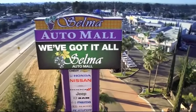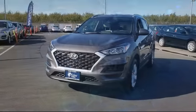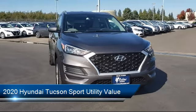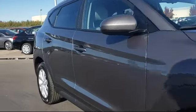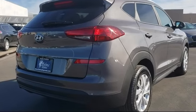Welcome to the Selma Auto Mall, where we have over 11 brands of new and used vehicles to choose from. And here's a look at another one of our great vehicles from our massive inventory, and comes equipped with premium sound system, alloy wheels, Bluetooth smartphone integration, rear view camera, air conditioning, traction control, power windows, and has less than 5,000 miles on the odometer.